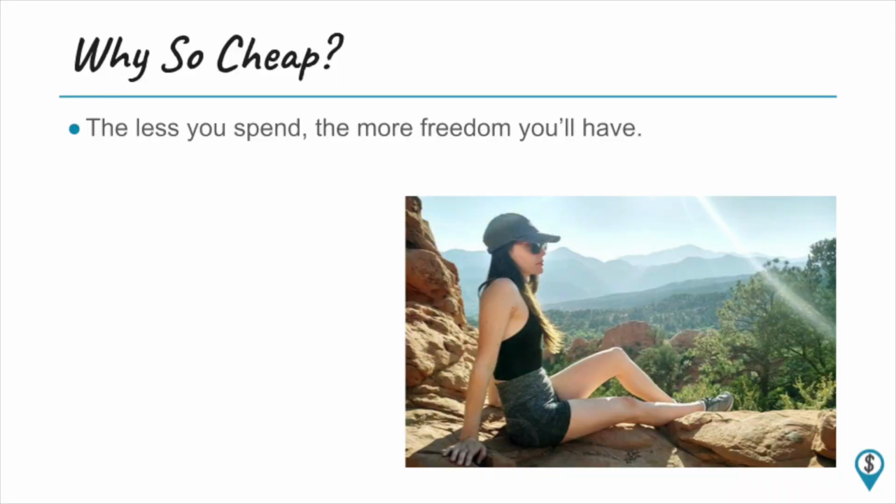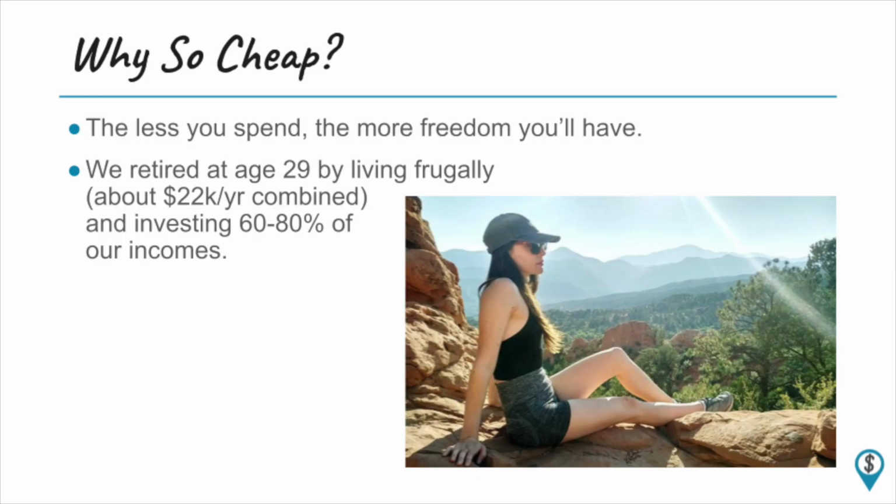Our way of looking at life is that the less money you have to spend to be happy, the more freedom you have in life to do the stuff you actually want to. Our frugality isn't just about travel. We actually retired at age 29 by keeping our spending super low. We only spent about $22,000 per year on average throughout our 20s, which allowed us to save between 60 and 80% of our income.